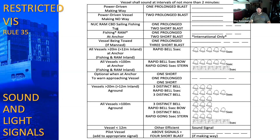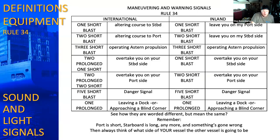No. You know, just like we, you could use your horn for all your maneuvering signals in good weather. So all the stuff we talked about on the previous slide, if I back up, all of these sound signals would be used not necessarily in bad weather. This wouldn't be restricted visibility sound signals. This would just be maneuvering signals.